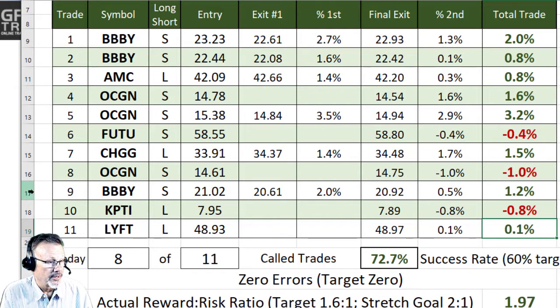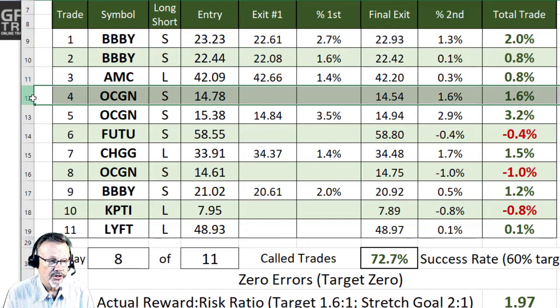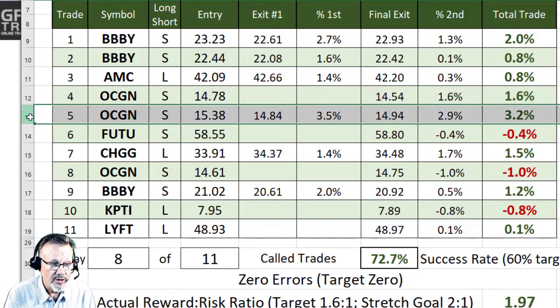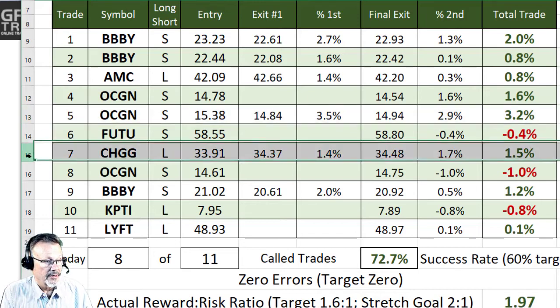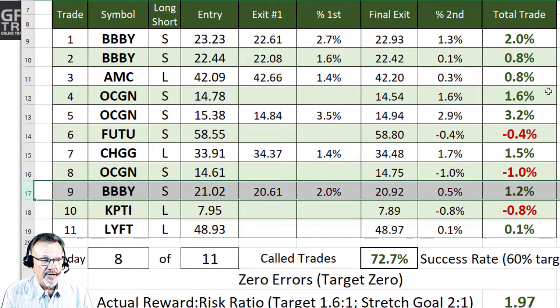If you go at the top here, first trade of the day on BBBY, 2% on a short, and then I had a 1% on OCGN, moving very, very big today. And OCGN there had a 3.2, and then I had a 1.5 and a 1.2. So nice steady income here today on our trades.